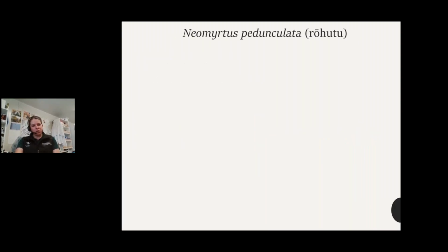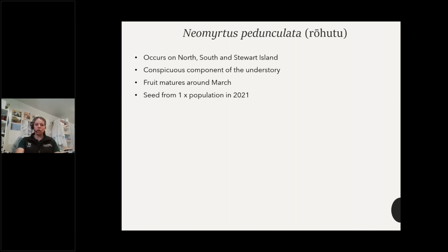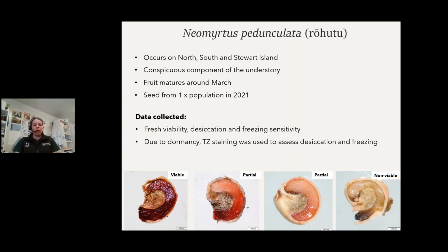I also want to introduce you quickly now to Neomyrtus pedunculata before we look at the results. Neomyrtus has a slightly wider distribution. It's in the North and South Island and also on Stewart Island. It's also really important in the understory. The fruit matures slightly earlier, in March, and the seed was collected from one population only from this year. So you can see quite a smaller data set, but it is still valuable to let us know what's going on. With Neomyrtus, I collected the fresh viability, desiccation, and freezing sensitivity.